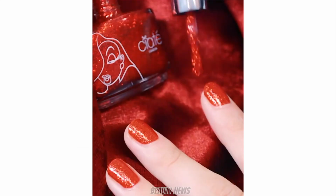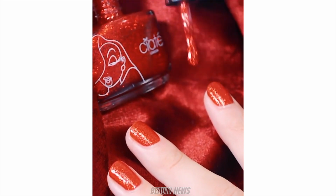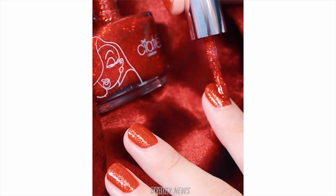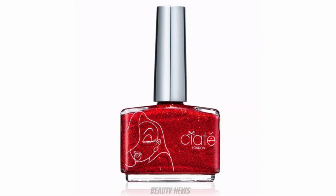Yep. We have 2 things from Ciate. Let's start with the easiest thing. This is an extension to their Jessica Rabbit collection. It's a Jessica Rabbit nail polish. Yep. So it's a red glitter shade. Yeah, and it's available now for £12 on the Ciate London website.